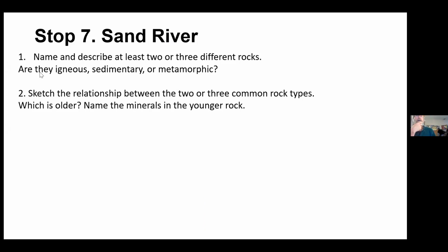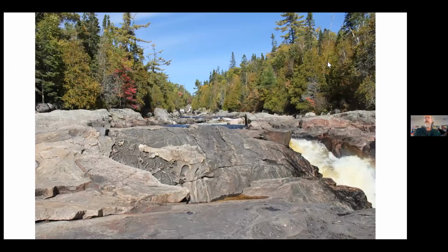Sand River, let me think for a minute. Sand River is almost always about as far as we go, but there's some really neat things here that you can tease out of the students and make them realize they can do more than they thought. So this is looking up Sand River.